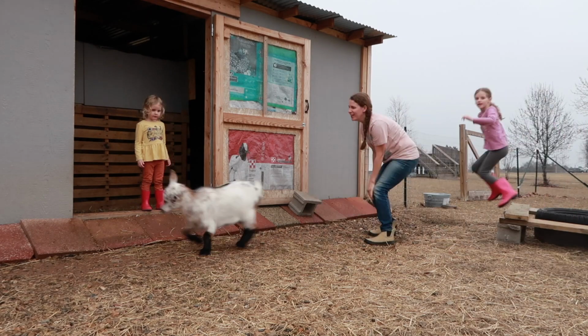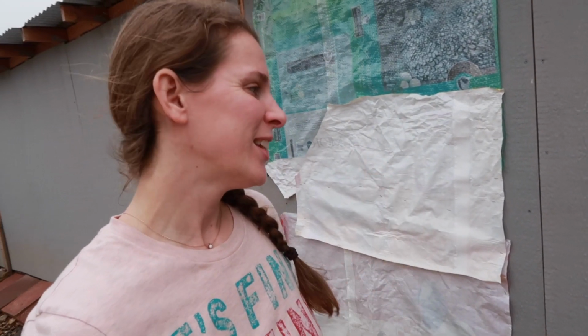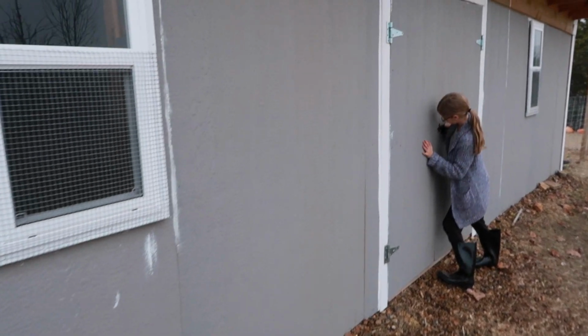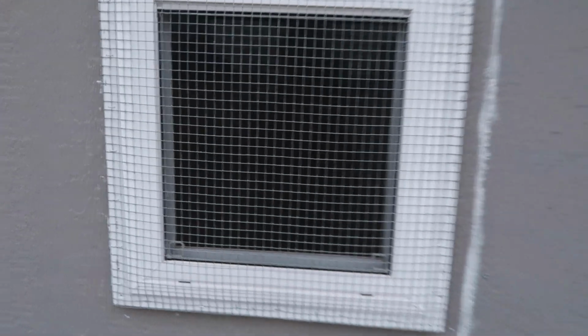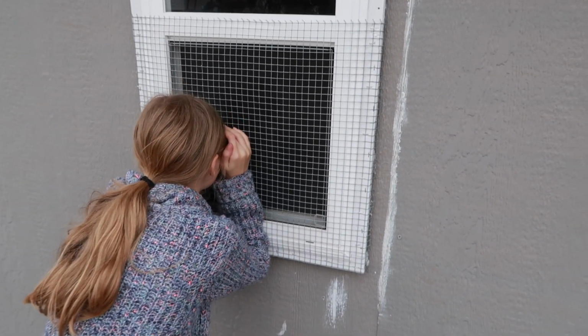You like our tarp job? When the weather started getting colder, we just tarped over the wire over the door, and that's all we've done. It's been working so far. The goats are not happy about being locked in. Got it. Let's see if we can see them in here. I don't think we will be able to. Do you hear them? They say, we don't want to be locked in here.